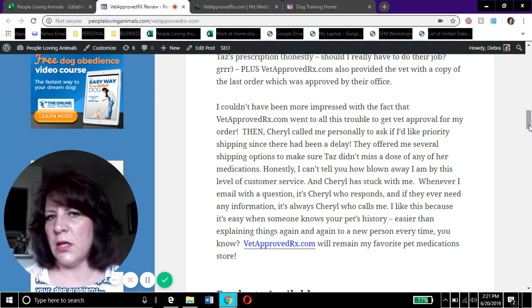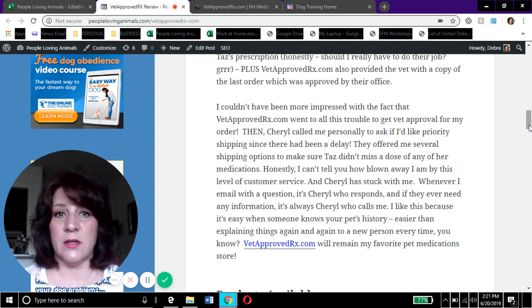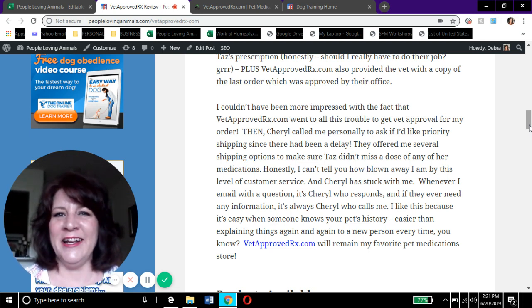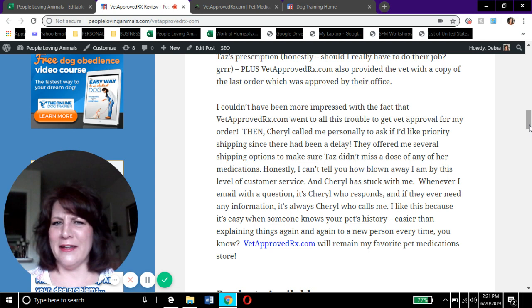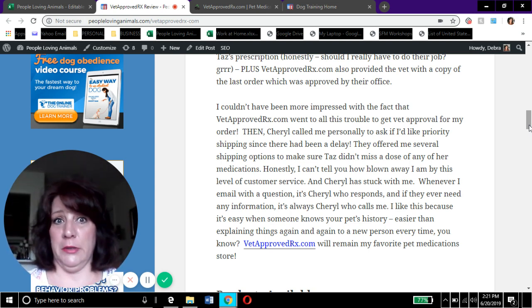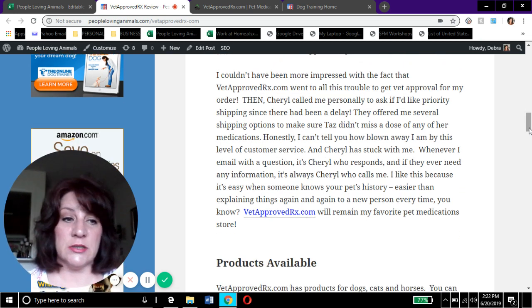How hard is it to get medications for horses? And I can't imagine how expensive. I mean, can you imagine the doses? I don't mean to make light of a horse having an illness, but if you have to give a horse an aspirin, how many? Three bottles? I'm just being silly, but I would assume that horse medications are really expensive. So anyway, I assume that VetApprovedRX has the cheapest price on horse medications as well.